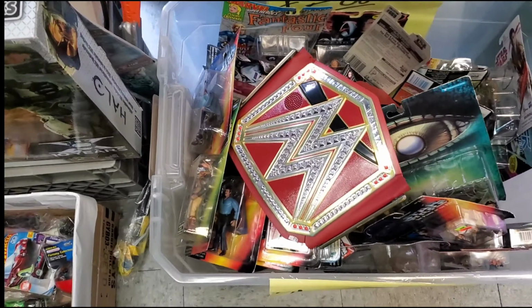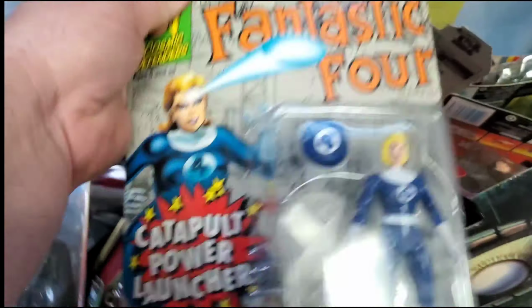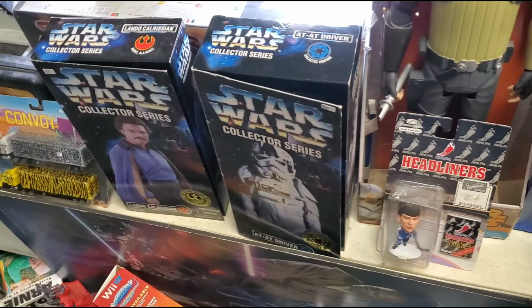Wait, that guy's name was Squat? I don't remember that. Oh, that's a pretty cool Sonic stand. And of course, Castle Grayskull. And it looks like the Universal title has made its way to the $5 bin, but check out this Invisible Woman.